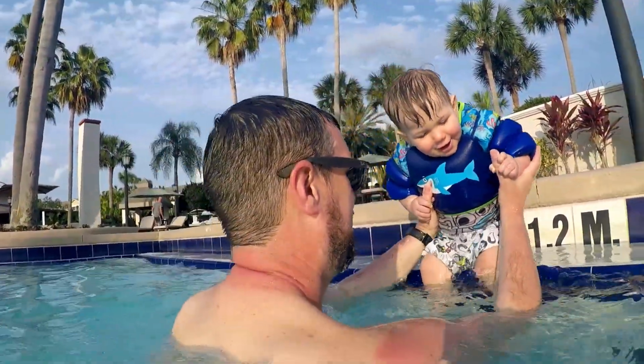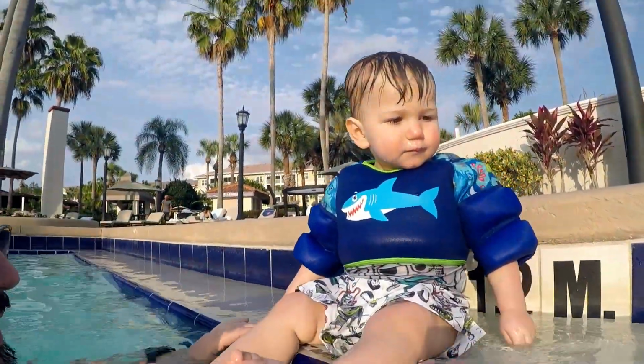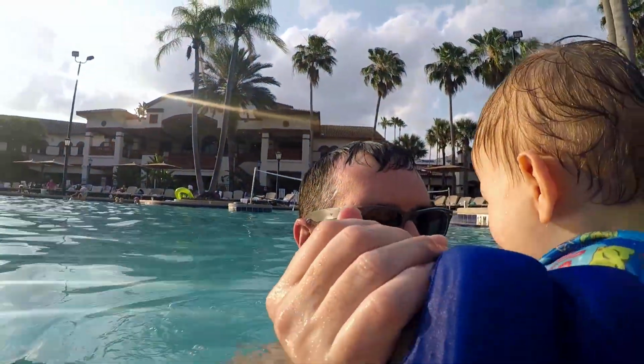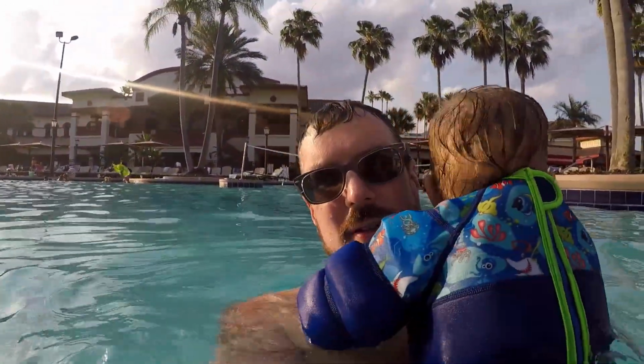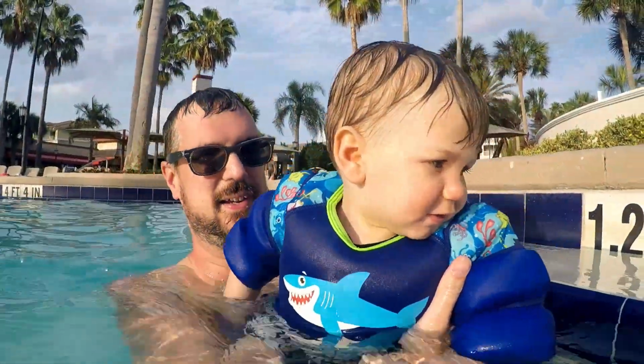Yay! He loves it so much. He does. He just loves to be in water. Hi, buddy. Does that mean we really need to get a pool? Yeah. Yeah, we do. Because Lincoln just loves it. Yes, you do.